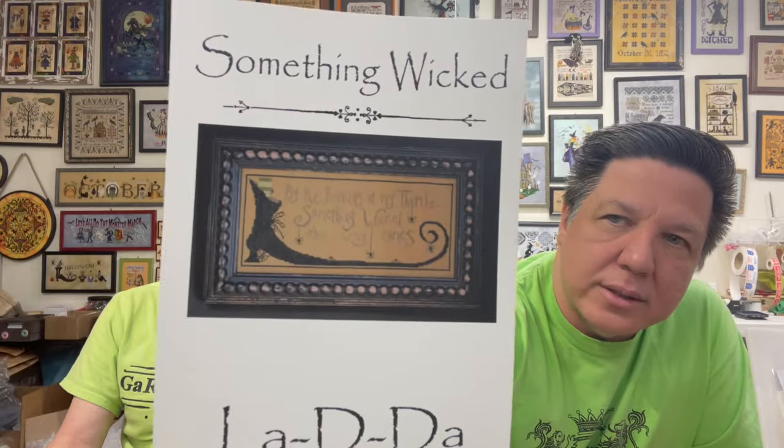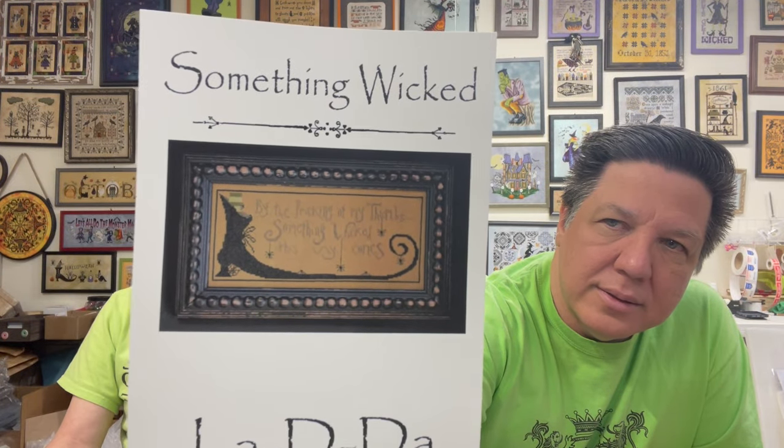And you do that one. I have this one right there. One, two, and three. So this is Something Wicked. And this was back before I knew what NPIs were. And so I used overdyed threads. And I think I used a General Arts thread that's black and red. And that's what I used for the letters.